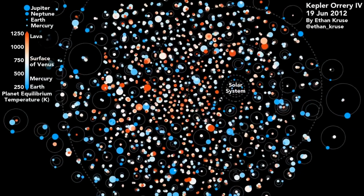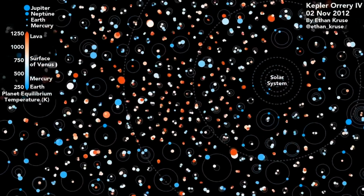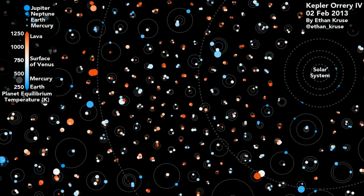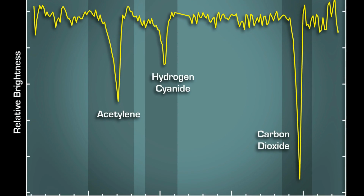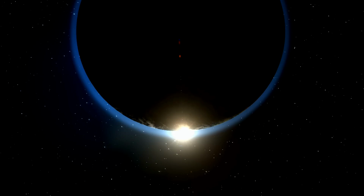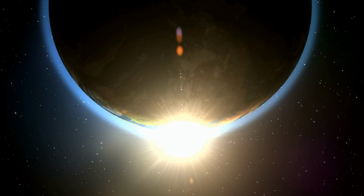Imagine that just half a century ago, we thought that the only planets that exist are within our solar system. The James Webb Space Telescope will allow us to shift from knowing that the planets are there to knowing what they look like. It's done through a method called transit spectroscopy, where starlight passing through a planetary atmosphere carries the imprints of the planet's chemical components.